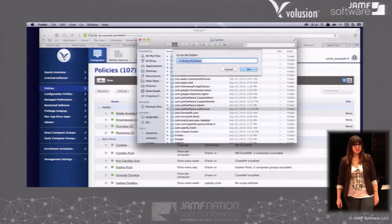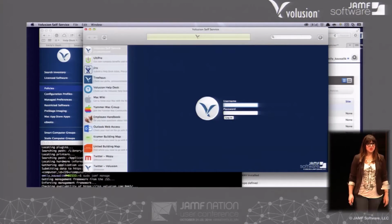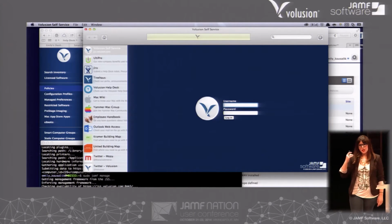It's just cached data. If you do that, next time you open the app, it will create a new cache, and it'll grab all that imagery from the server.